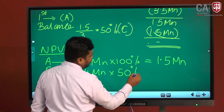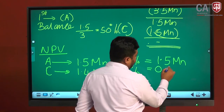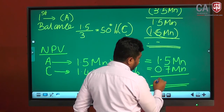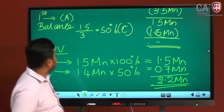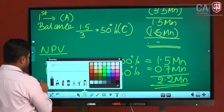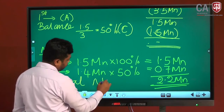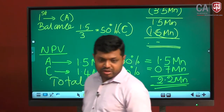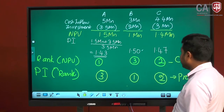Therefore, you will be entitled to 50% of the NPV, as the project is divisible, 0.7 million. The total NPV is 2.2 million based on the present method. But if we apply the profitability index, it will recommend like this.